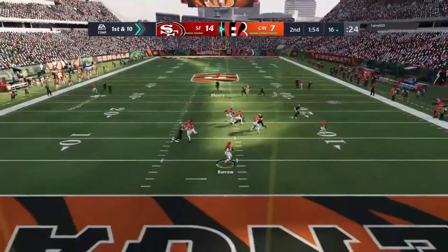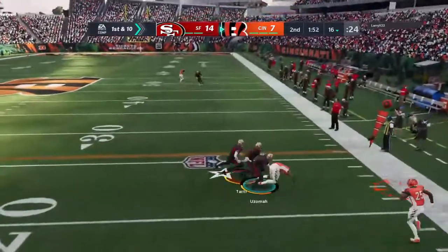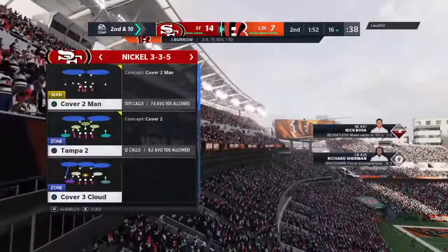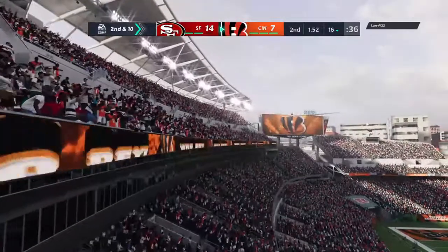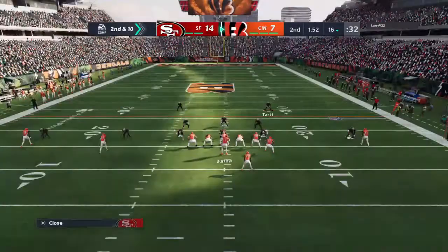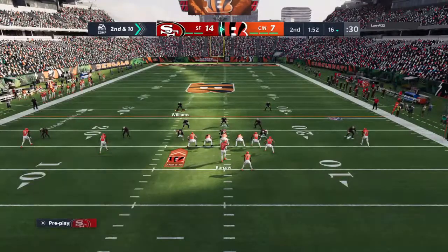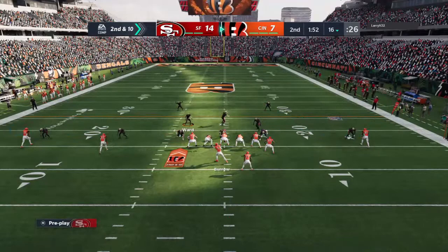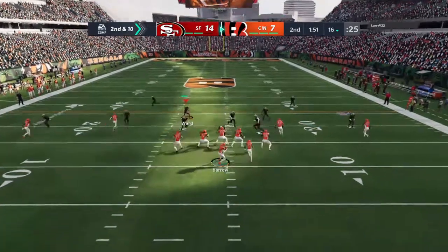Burrow will throw, and this will be incomplete. Physical play on the football there, and it's 2nd down. Normally being a big-bodied receiver plays to their advantage downfield. Go up and make the catch, take the hit, and pick up yardage. But in this case, the hit was timed really well and popped it free from his grasp.